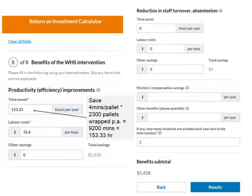So Rexel expects that the complete elimination of hazardous manual task risks by purchasing the automatic shrink wrapping machine will prevent approximately 2 injuries per year from happening. And so we include that here in this question here. And so for them, there was no real workers' compensation savings at that particular time. They still do experience hazardous manual task injuries. And so this savings here will steadily decrease, but however, they didn't see any workers' comp savings at this particular time.